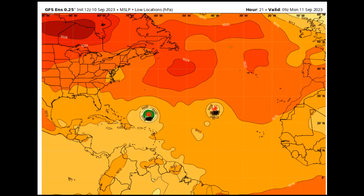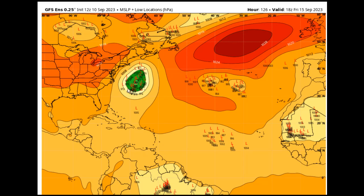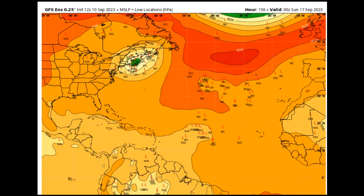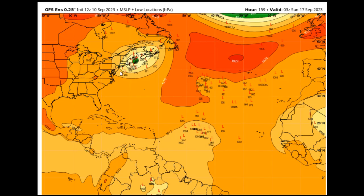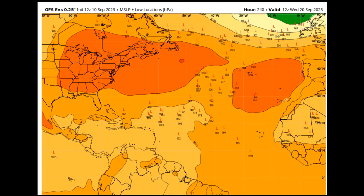Here's another look at the ensembles for the GFS. Pretty good agreement here, right? Good agreement. Here comes that second wave. All right, let's go out. You can see there's a little bit of spread back to the west here, but there's more spread to the east. All right, now let's look at our wave down at the bottom. Look at this. Just look at the spread.